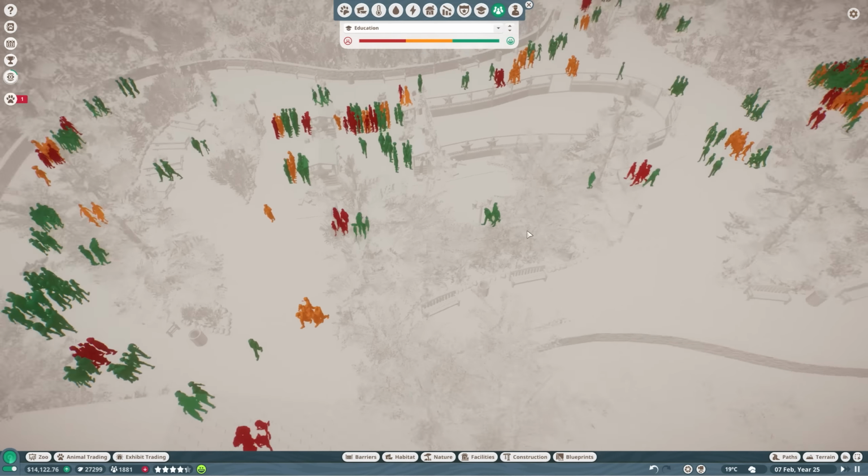Oh, there was no education here at all. Okay, then I'm just going to put this one into the ground. And now it's red because of the educational talk. Gosh. But it's going to be fine. It's going to be fine.